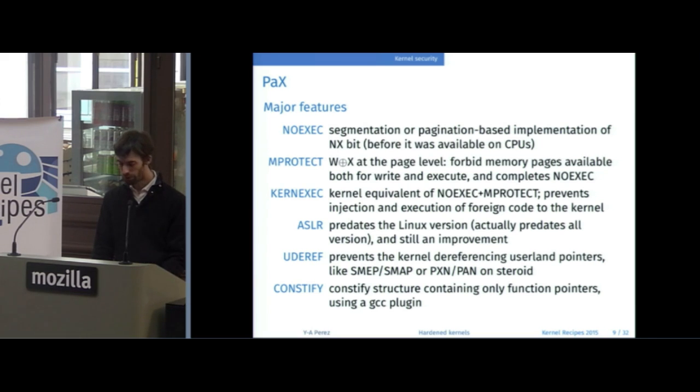UDEREF is a feature which prevents the kernel from dereferencing any user land pointer directly. So basically, it prevents an attacker from providing code from user land to the kernel, and prevents an exploit from using code from user land. It's a bit like SMAP or PXN and PAN on ARM, on steroids. Basically, you just can't access user land code from the kernel: you can never access memory pages as executable memory pages, and you can access data pages only when you open them in the kernel. So it looks really like SMAP at that point, because sometimes you need to access user land data, for example, for system calls.